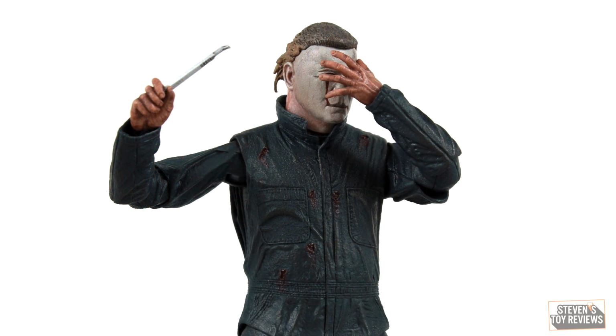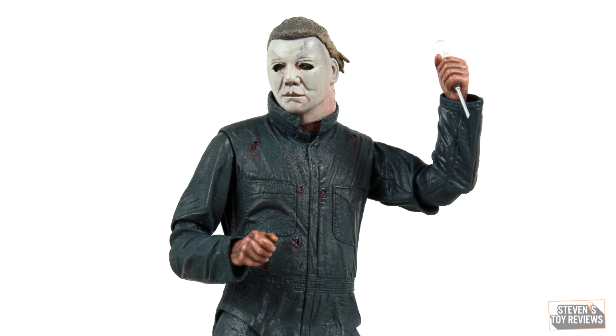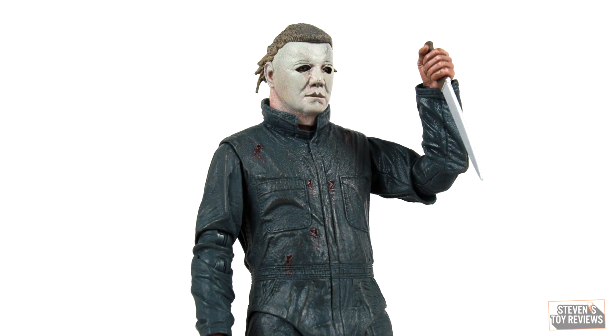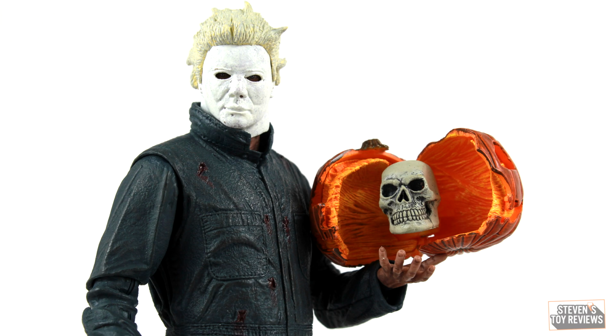Anyway, moving on to the weapons, Michael does come with a good arsenal for some of the memorable kills in the movie, and he is going to come with that scalpel, a knife, syringe, and hammer. Now, they're all rather small, so he is going to come with alternate hands, so this way, the really small ones he can hold without them slipping, except for the scalpel. That one, you have to do a little bit of a balancing act, but once it's in there, he can hold it just fine. Now, he's going to come with 2 right hand parts, so this way he can hold the knife and the smaller weapons with ease.